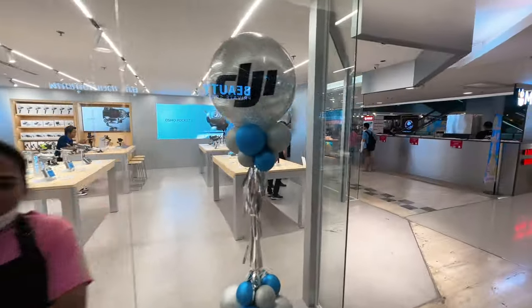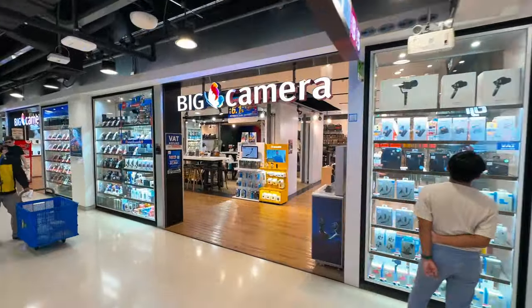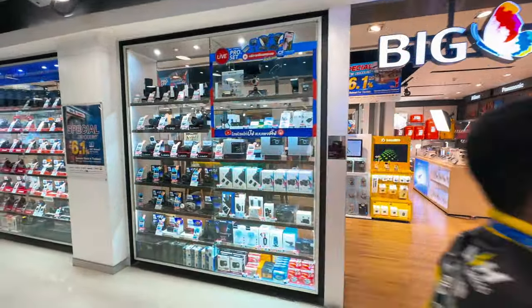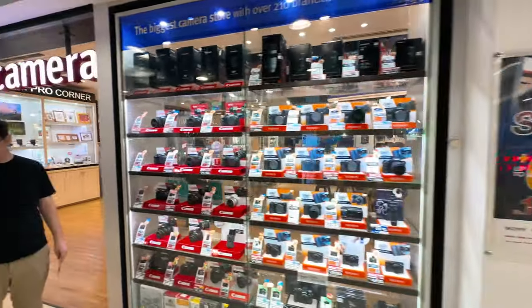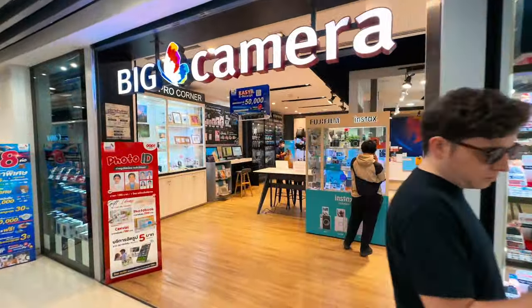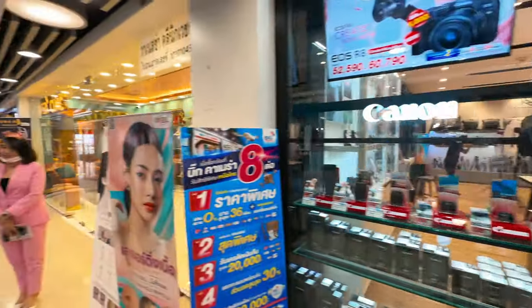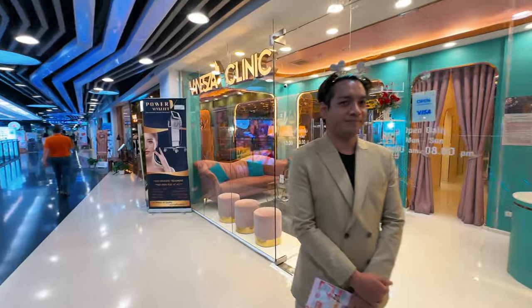This is an original. So here's a big camera. There's a well-known camera store here in Thailand. And they have all the high-end camera gear. Again, these are all original. You can get lenses, you can get lights. They got matte box, tripods. Everything you need, they have, including skin cleaning. Yeah. We just got one yesterday.